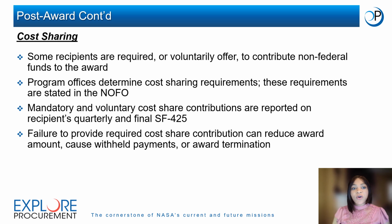In cost sharing or cost matching, some recipients are required or voluntarily offer to contribute their own funds to the award. NASA's program offices determine if cost sharing is required on their awards. If so, the cost share requirement is explicitly stated in the Notice of Funding Opportunity. Contributed funds must be reported on the recipient's quarterly Standard Form 425, as failure to make the cost share contribution could result in a reduced award amount, a withheld payment, or termination of the award.